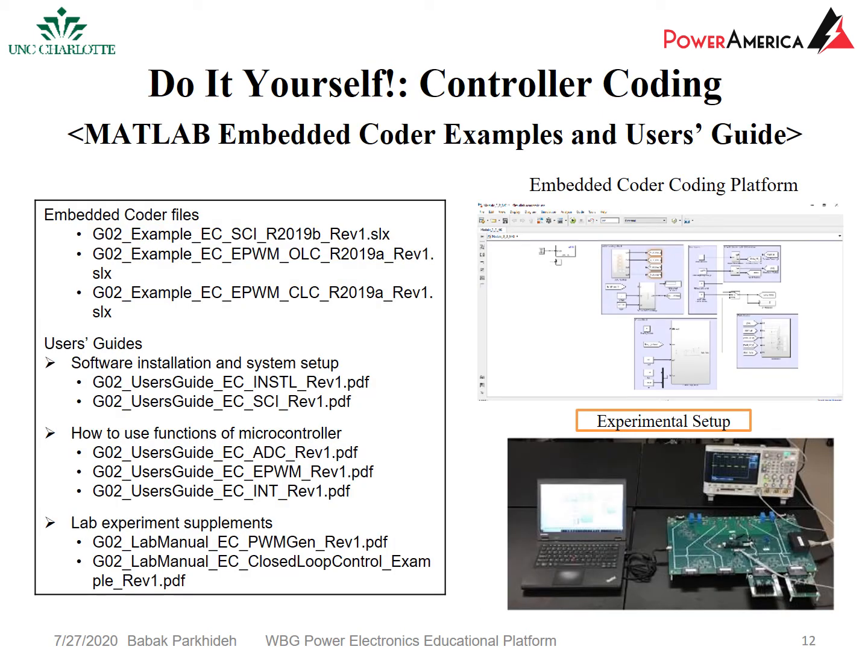On the controller side, we also created another one so the students can actually build and do some of this work at home, do the processor in the loop with their hardware, and either send it back to our lab or just connect it remotely and conduct some of the experiments using our hardware setup. It became very handy, especially during COVID-19.